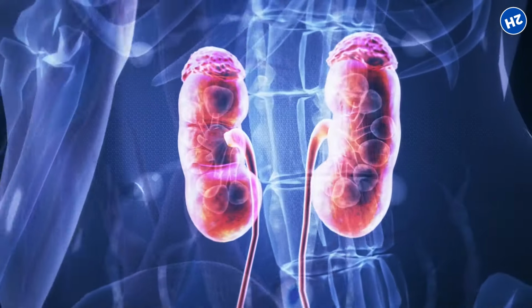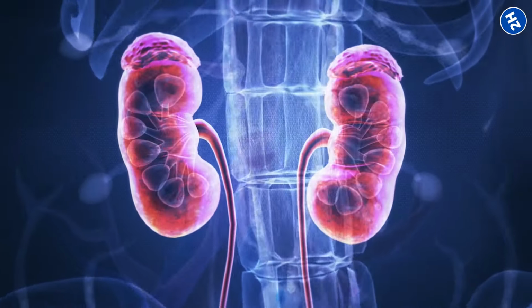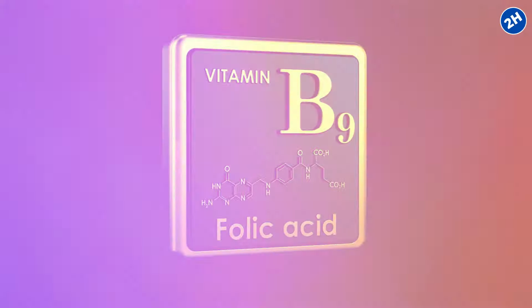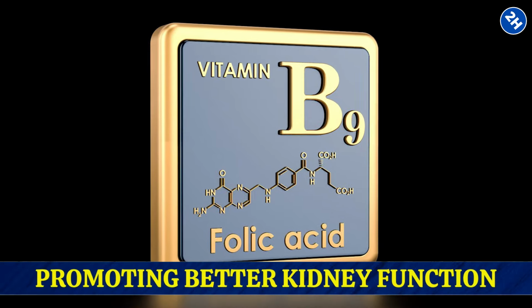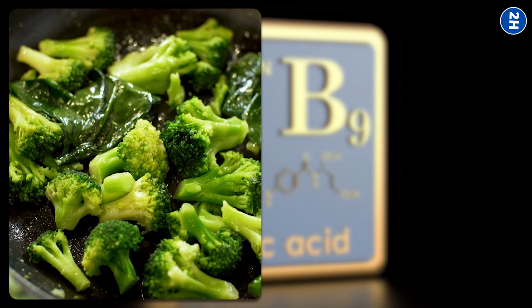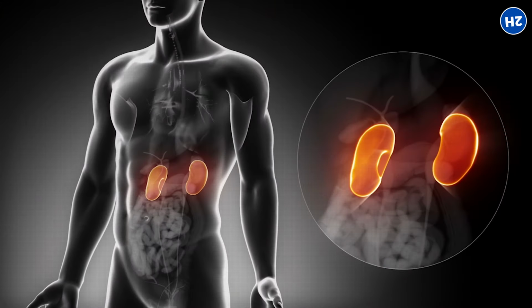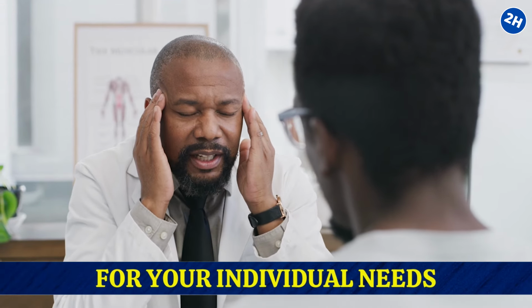Additionally, folic acid helps your kidneys by converting harmful homocysteine into less damaging substances. High levels of homocysteine are linked to kidney damage, but folic acid steps in to reduce these risks, promoting better kidney function. So whether you're enjoying a plate of steamed broccoli or popping a folic acid supplement, you're giving your kidneys the support they need to stay strong and resilient. As always, consulting with your healthcare provider is key to ensuring that you're getting the right amount of folic acid for your individual needs.